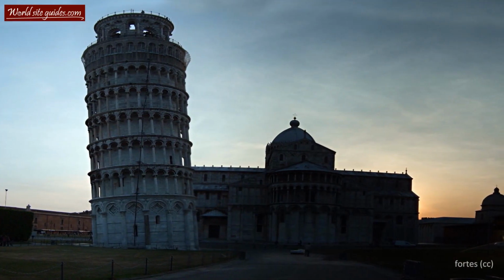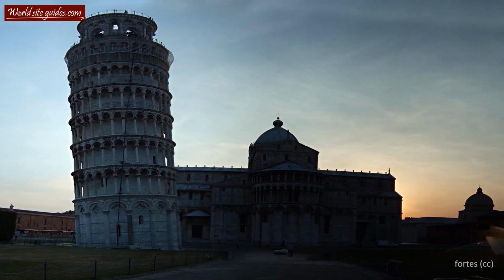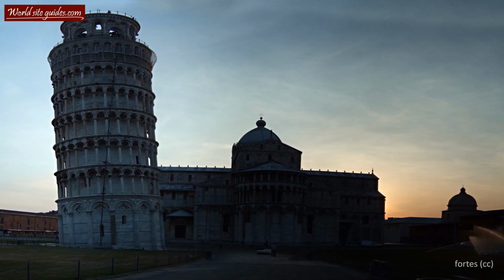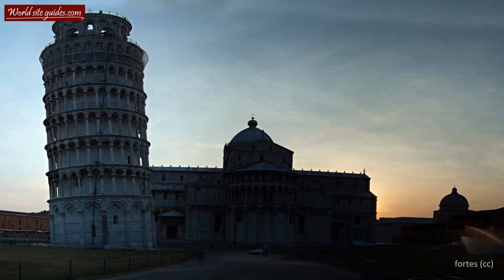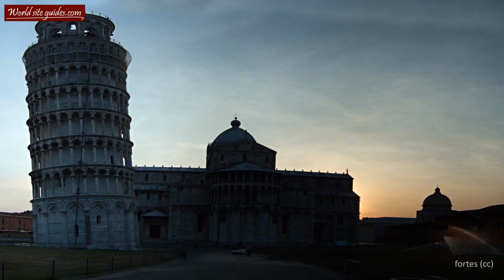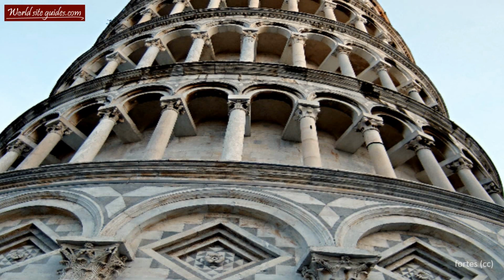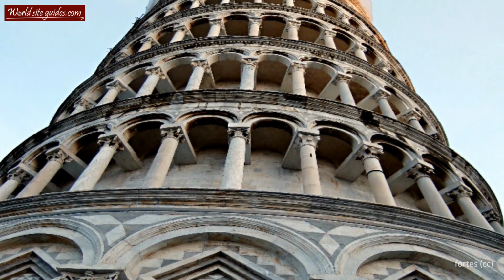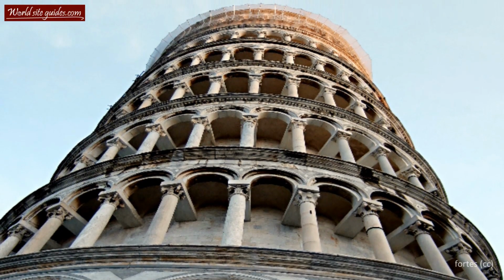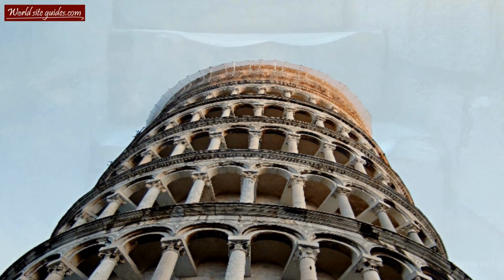In 1272, the construction of the lower tower resumed. In an effort to compensate for the tilt, the engineers built the upper floors with one side taller than the other. This made the tower begin to lean in the other direction. Instead of southeast, it began to lean southwest. The completion of the tower would, however, take another 100 years, as several smaller wars interfered. With the completion of the bell chamber in 1372, one of the most unusual monuments of all time stood finished.